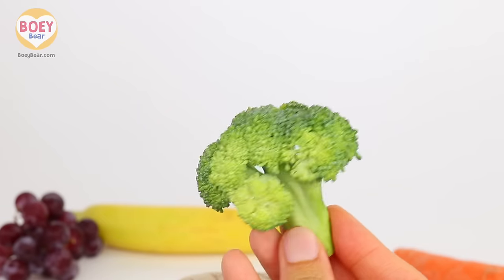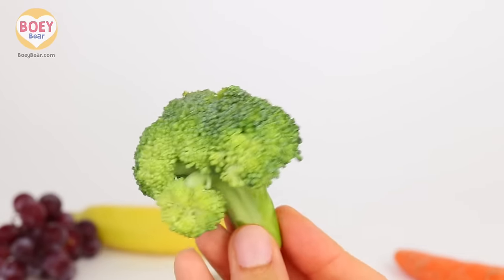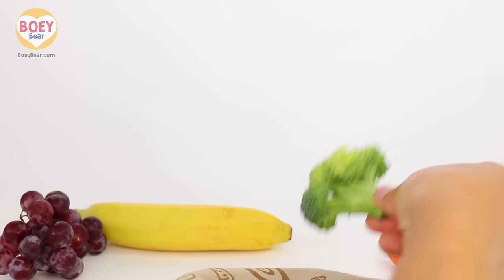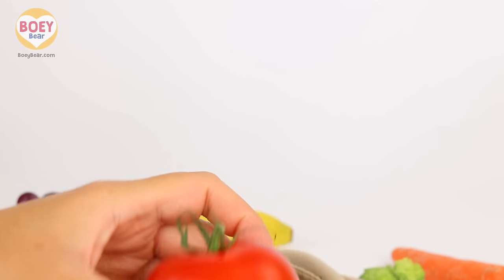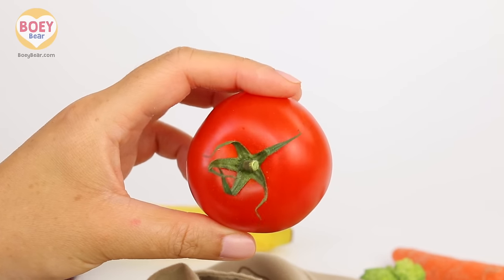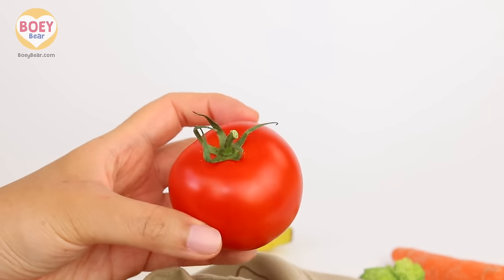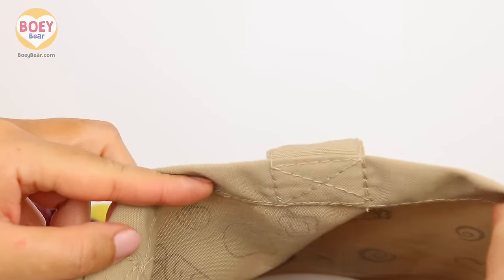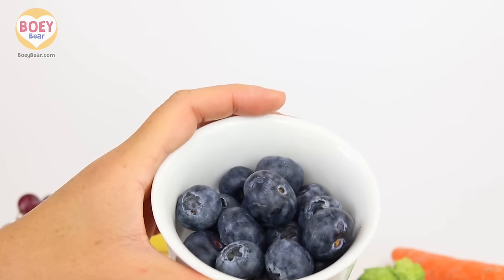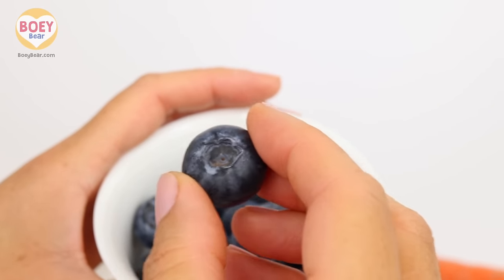What's this? Can you say broccoli? Broccoli. Well done. What's next? Can you say tomato? Tomato. Great. And lastly, can you say blueberries? Blueberries.